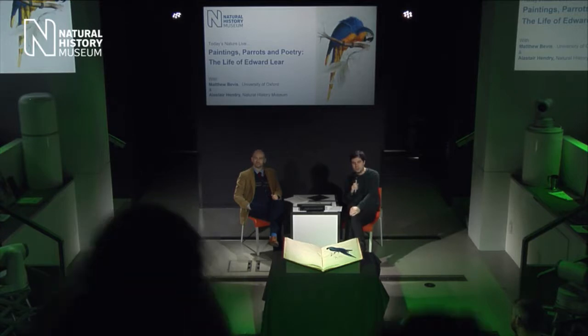In mentioning what we bring out from the collection, we brought along one of Lear's books today. We've got it at the front here. It's a magnificent volume of parrot illustrations. And calling them parrot illustrations actually seems to be selling it a bit short. These are some of the most remarkable pictures of birds that I've ever seen from any artist. But Matt here is the expert in all things Lear, so he's going to be talking to us about what was going on with these wonderful illustrations.